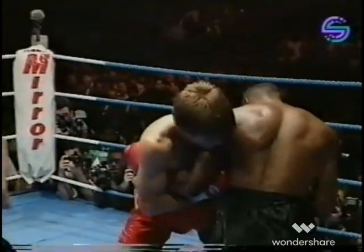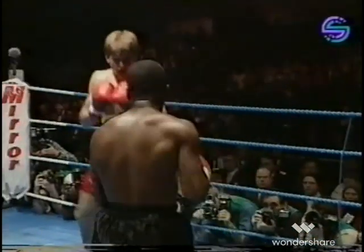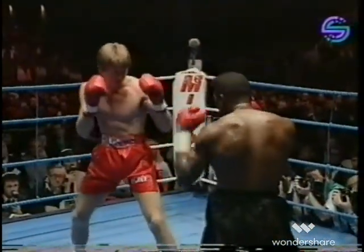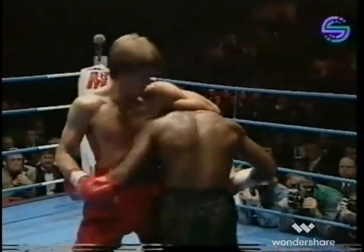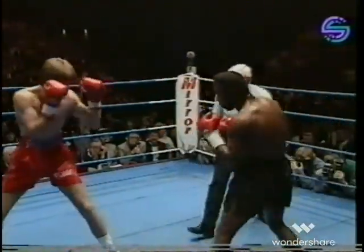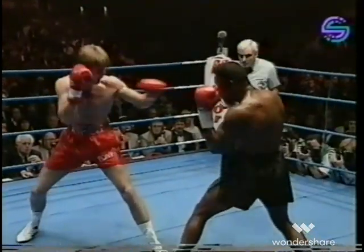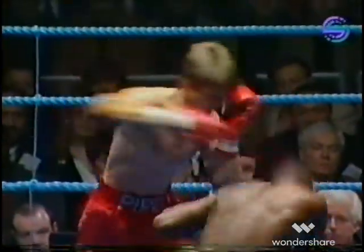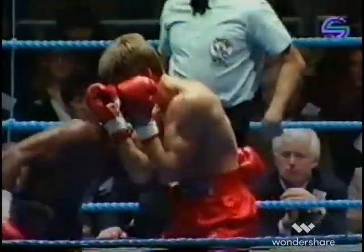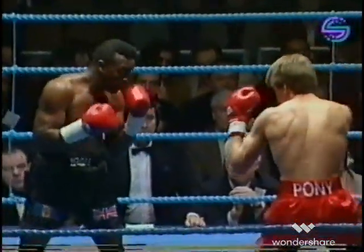Good right hand from Benn, and you have to say that although Benn was a real quality puncher at middleweight, he hasn't had the same success when he fights bigger men. He hurts him, there's no doubt about that, but against Galvano he stung him on a few occasions and stunned him, but didn't look like he was about to knock him out. I have no doubt with that added bit of muscle, he's really punching powerfully.